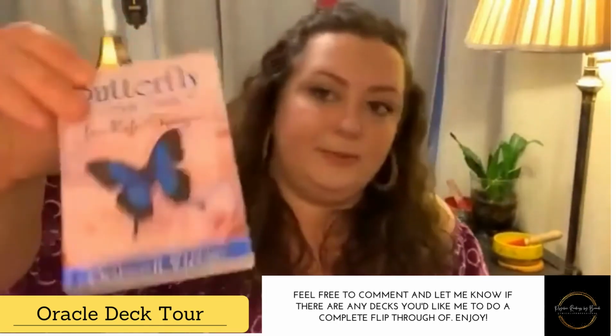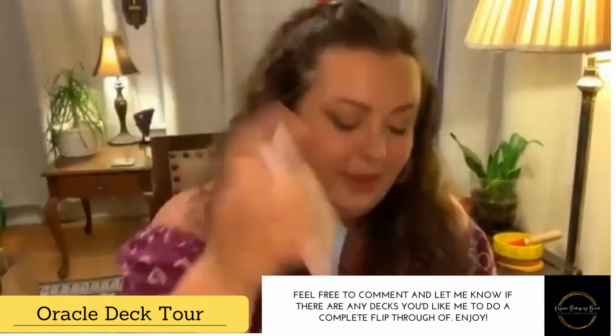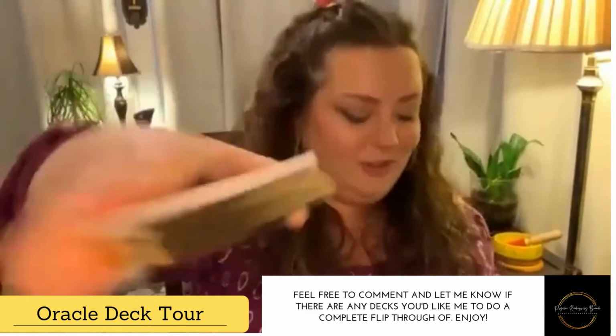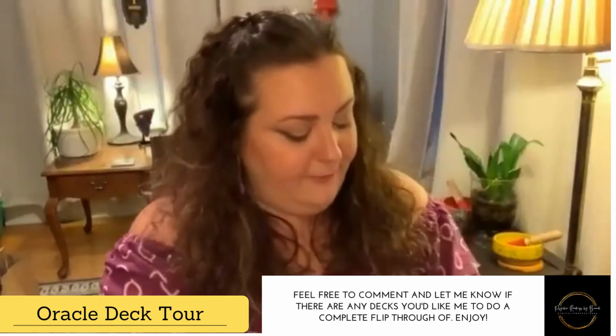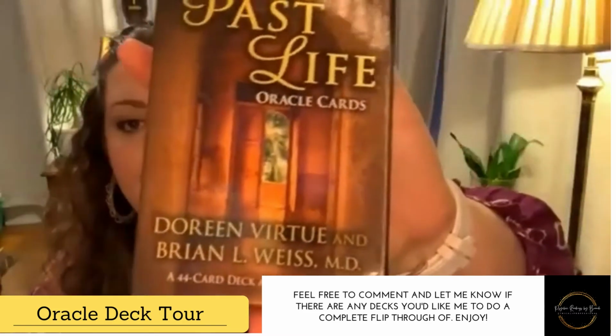Same kind of concept with the book. You can see there's information on the cards. Also the gold edges, I love that. So there's another one here, Past Life Oracle by Doreen Virtue and Brian Weiss.